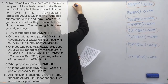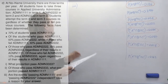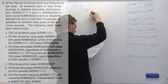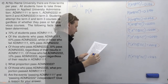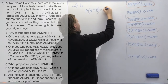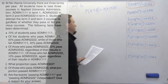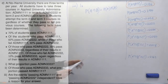Let me try and rephrase the question first. It says, are they independent? So really the question can be restated like this: is the probability of passing the first course and passing the second course equal to the probability of passing the first course times the probability of passing the second course? If they're independent, this will be true. So this is our question.